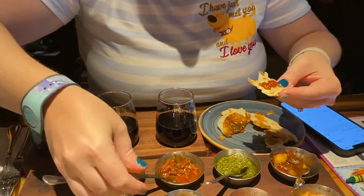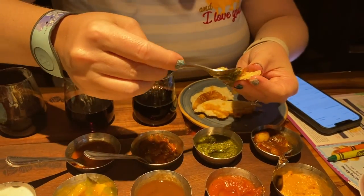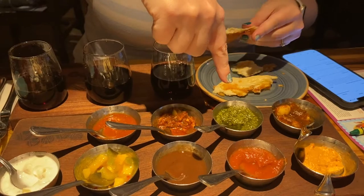Yep, that one's got some heat. This one looks like it might have some heat too. It's got some roasted red peppers in it, it looks like. Oh no, that one's actually really nice. But it's got some heat. Oh, we had this at Tusker House too, didn't we? We did. They had a smaller version of this bread service. Love this. Ooh, that one's got some heat too.